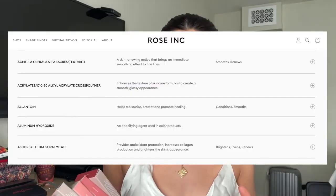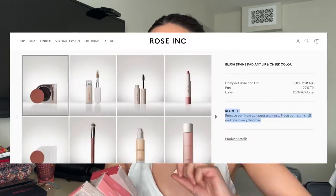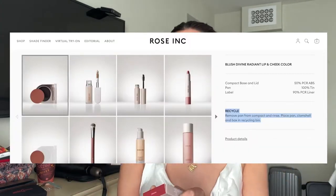And the reason why I'm excited is because this brand is actually doing things. Like they actually care. On their website, they have an entire list of all the ingredients in their products and the definitions of them. Then they show how you can recycle each product. You have to flip out the pan for the blushes and then recycle the actual carton. For the mascara, they tell you exactly how to clean it and how to recycle it. So I feel like this brand cares and they're actually doing things. And the thing that really hit hard for me was that they said, no matter how beautiful packaging looks on your vanity, eventually it's gonna end up in the landfill. And I was like, yeah.